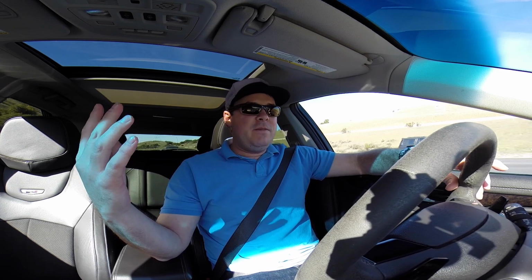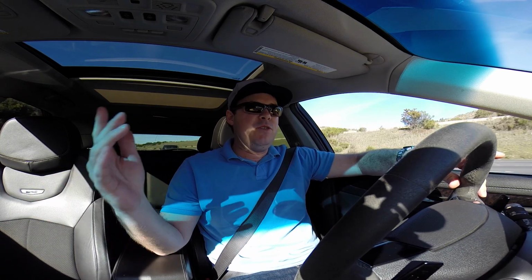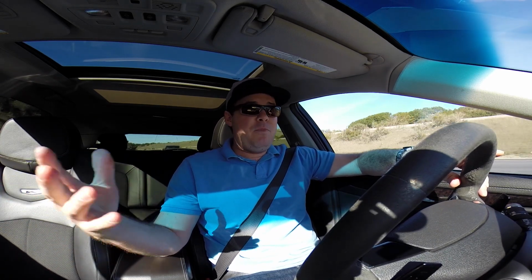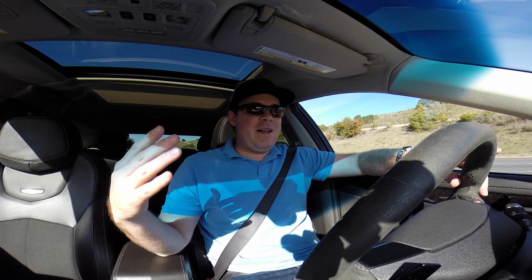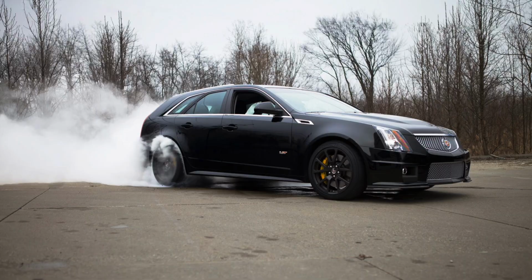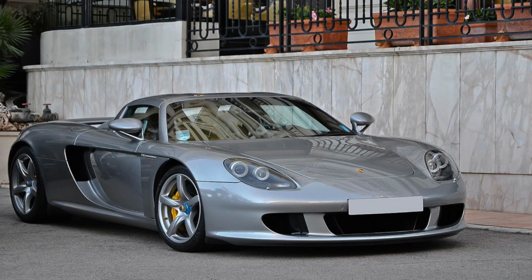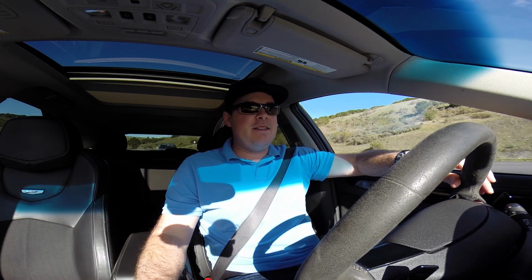So as I mentioned, this car is extremely rare. How rare is it? Well, this car was produced between 2010, I believe, and 2014. They made approximately 250,000 CTSs. I think they made about 7,000 CTS wagons. And of those 7,000, they only made 1,200 CTS-V wagons. So that's Carrera GT rare in terms of the numbers, they match up. I've seen more Carrera GTs than I have CTS-V wagons.